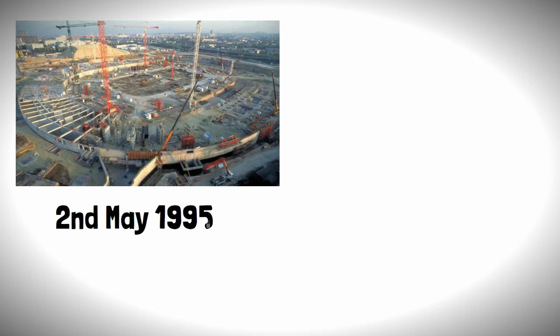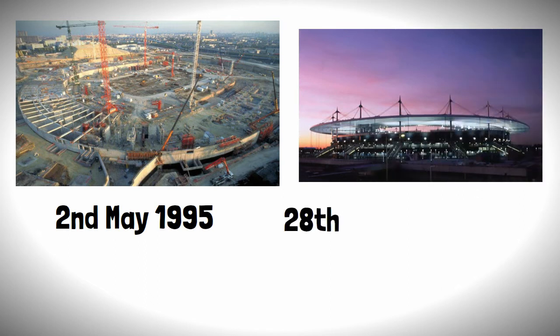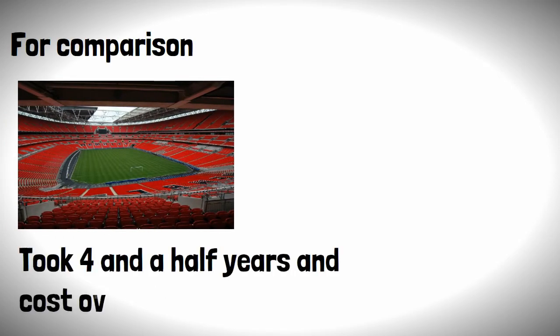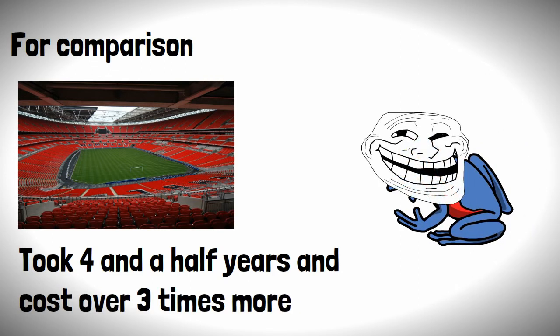Construction on the stadium started on the 2nd of May 1995 and was completed only 31 months later, opening on the 28th of January 1998, costing a total of €364 million. For comparison, Wembley Stadium took 4.5 years to build and cost over 3 times more. Turns out the French aren't that bad at building things.